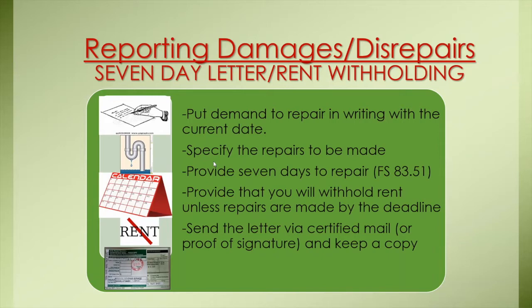And finally, you want to make sure the letter is sent via certified mail or some other manner that shows that the landlord or his agent has received the letter. And that could be by Federal Express, UPS, again, certified mail, something that you'll get to show that they signed for it and they actually got it. And finally, make sure you keep a copy of the letter for yourself, just for your own records. We may also want it if we intercede on your behalf on an issue of repairs or rent withholding.